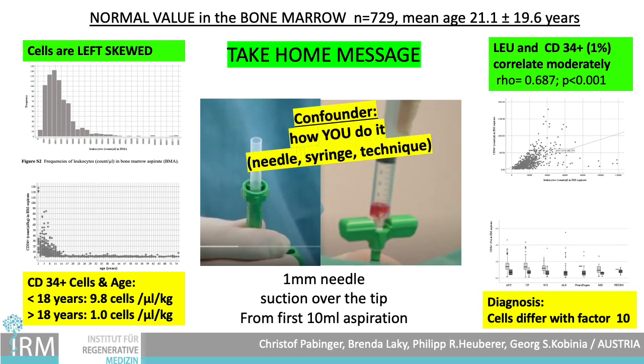But you have a confounder. This is how you do it, which needle you use, which syringe, the technique. This is too big to be discussed today. I will give you a lecture on that next year, and you can try it out in the lab, and I will give you my data on that.